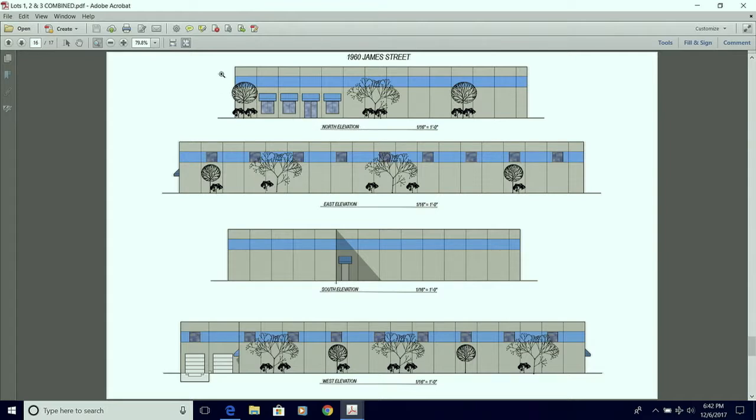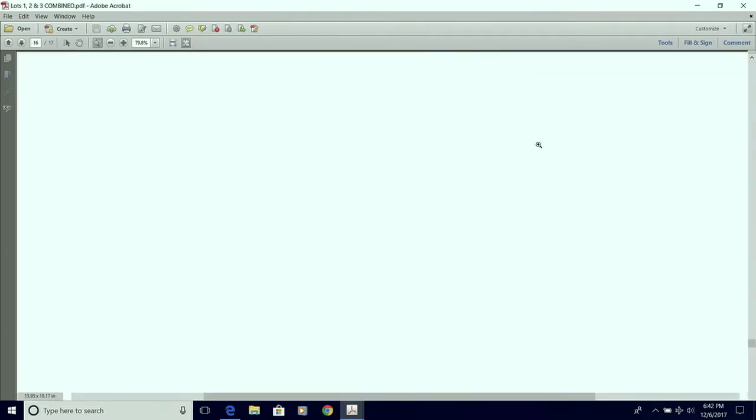And then this is the third building to the west. Yeah. Same construction.